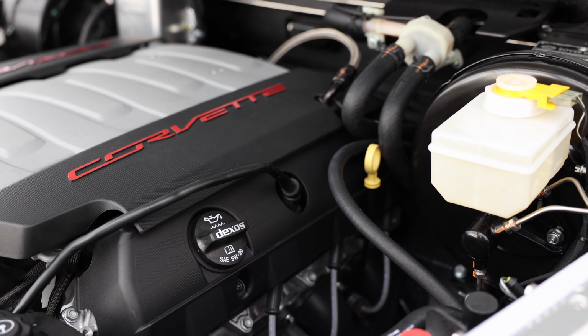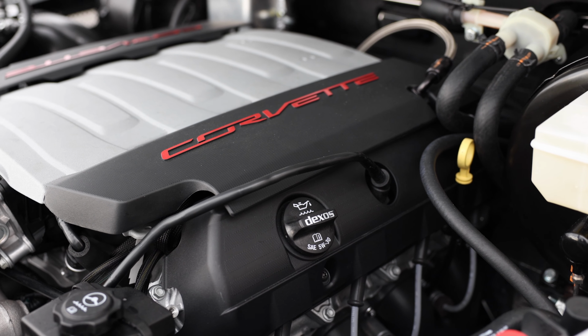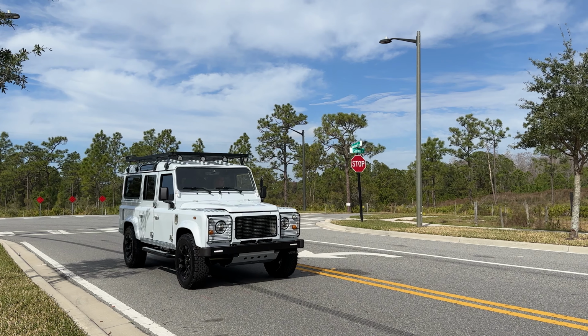This 110 is powered by our 450 horsepower LT1 engine with 8-speed automatic transmission.